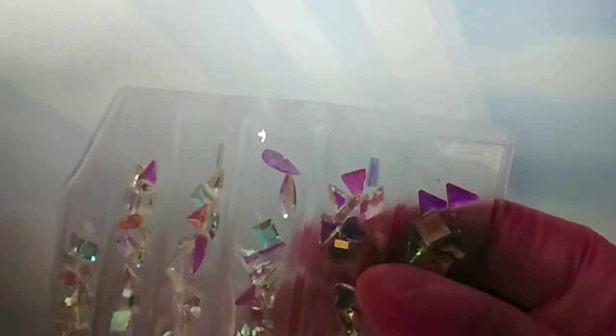I'm excited to use these. I cannot wait to use these. These are beautiful.